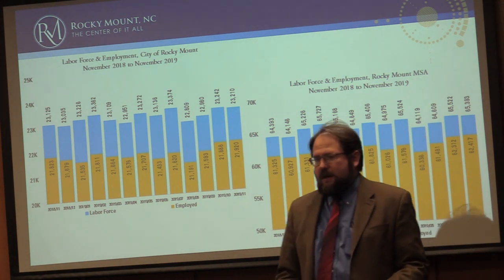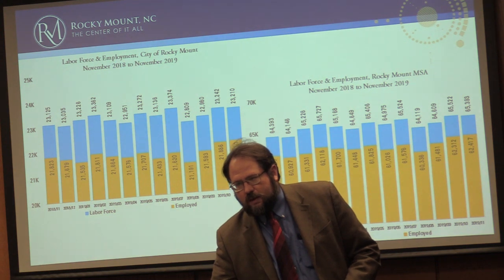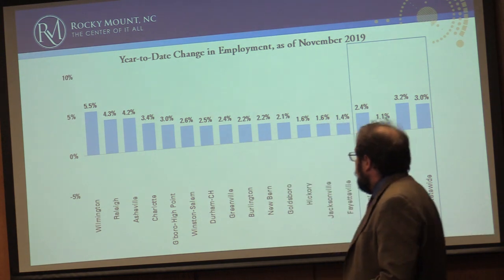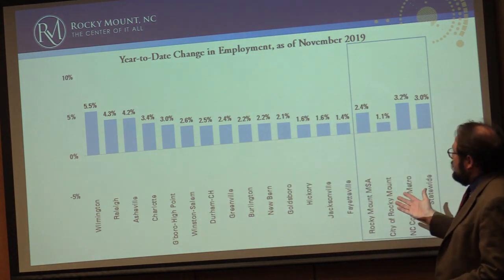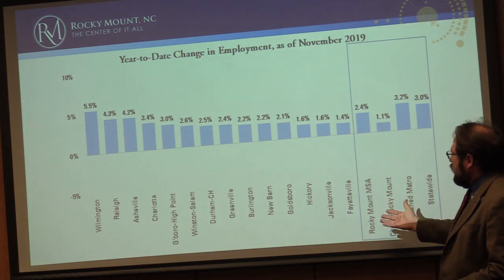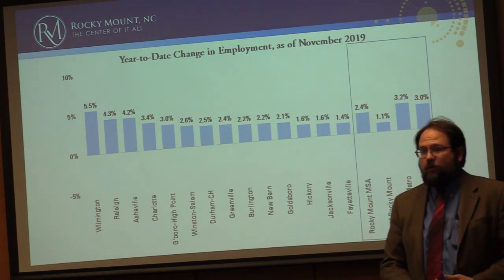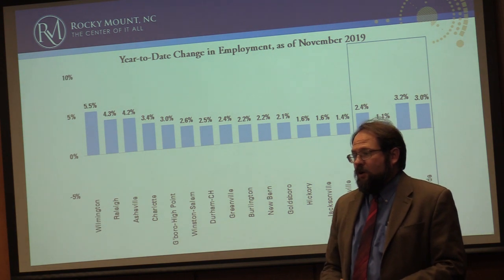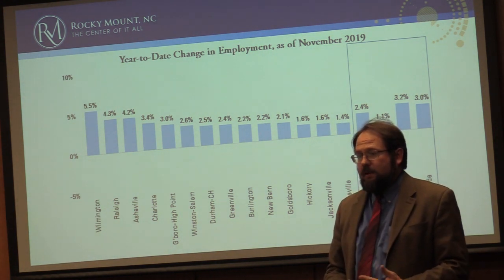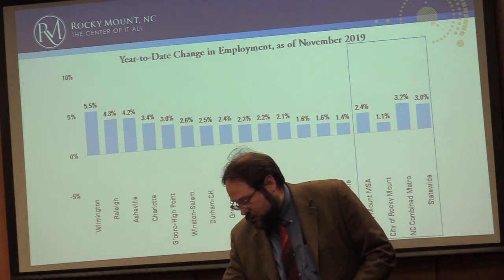I know the December numbers came out last week for our local area. I haven't had a chance to necessarily look at those, but generally speaking, trends remain optimistic here locally. What we can say is that as of November, if you looked at year-to-date change for our metropolitan area compared to other metropolitan areas, we'd be around the middle at about 2.4% growth in employment. So we've had a good year overall for employment in the Rocky Mount metropolitan area for 2019, and we hope to continue that in 2020.